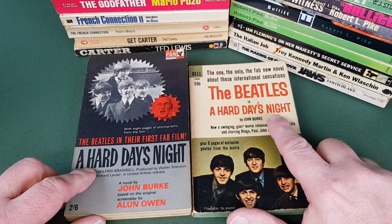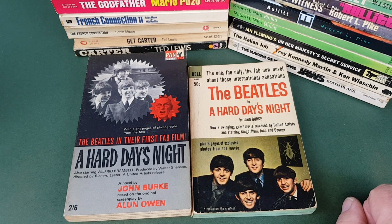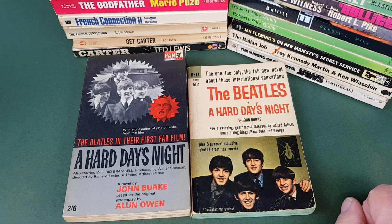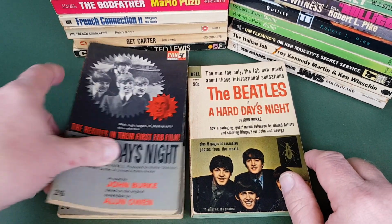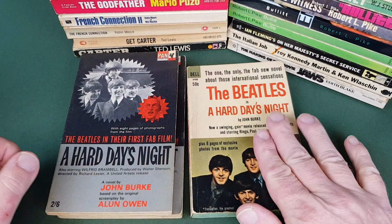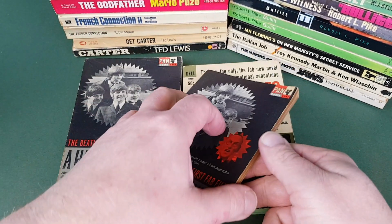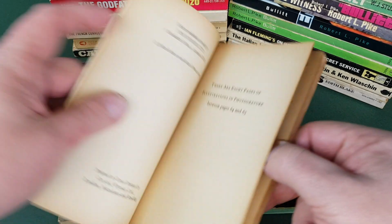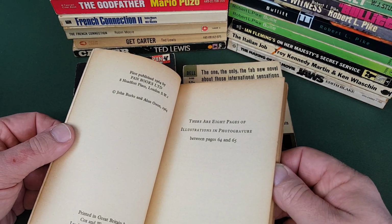It's written by John Burke, who was the master of the movie tie-in, wasn't he? He wrote absolutely loads of books. Basically, he was a jobbing writer, a jobbing author, and wrote an awful lot of books. But this is the Pan tie-in, that's the British one there, and then this is the American tie-in edition, which is published by Dell. Now this Pan edition, 1964, yeah.